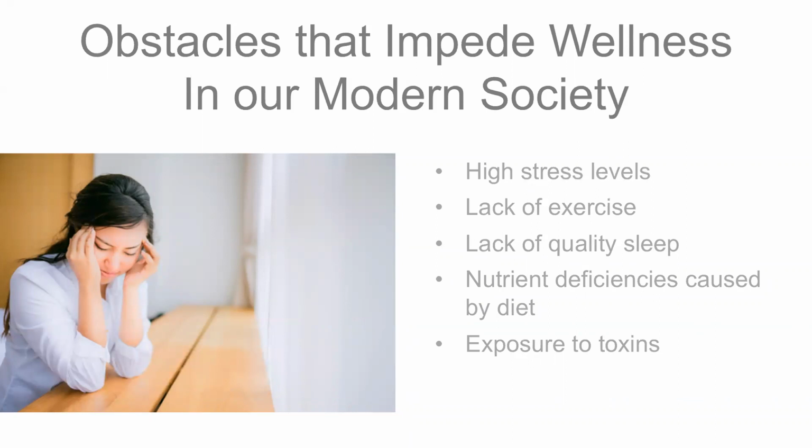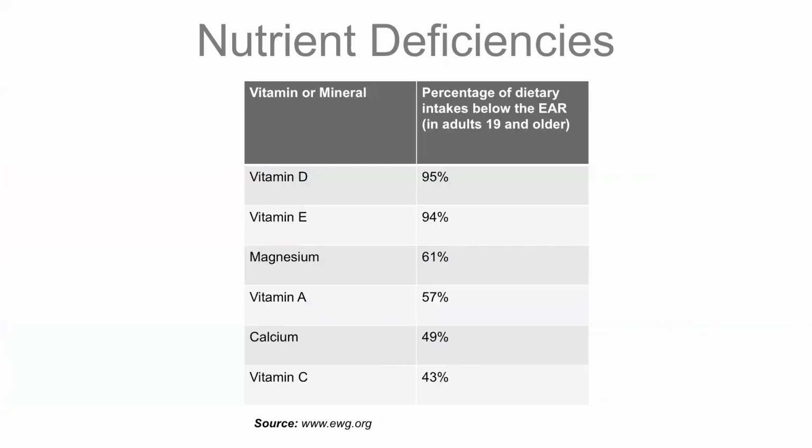And your sleep's interrupted. So we're not getting the stuff that we need to impact our health in a positive way. We also have endless access to processed foods, and our diet is lacking a lot of the nutrients that we need for good health. So this creates challenges in our health. This slide here is showing the nutrient deficiencies that are showing up in a typical diet, especially an American diet.